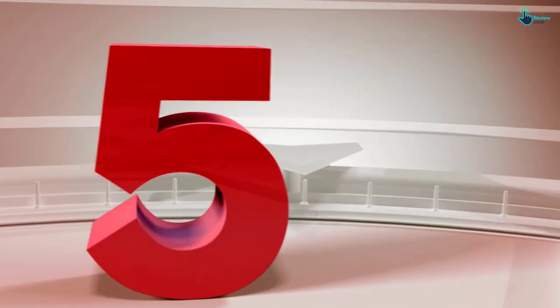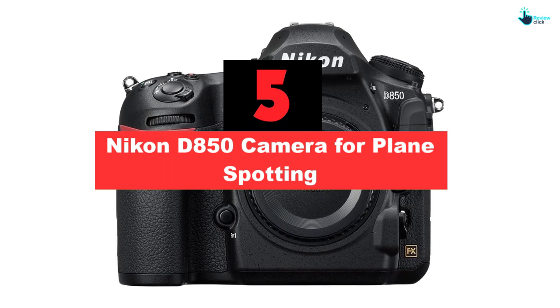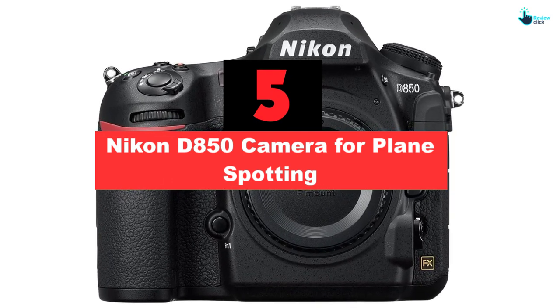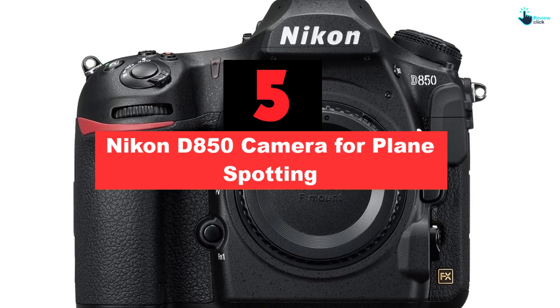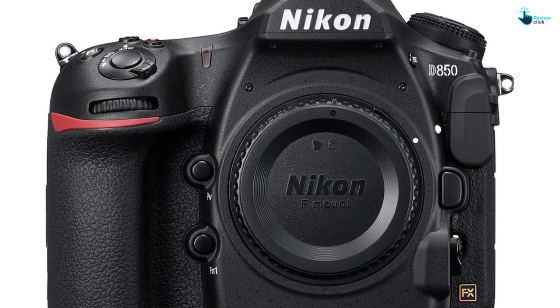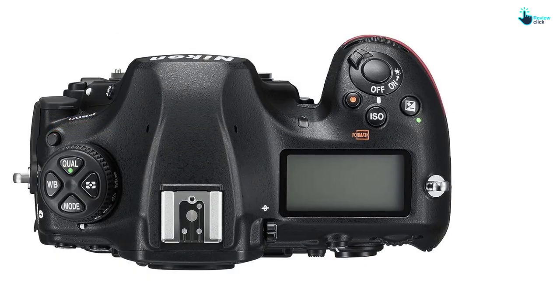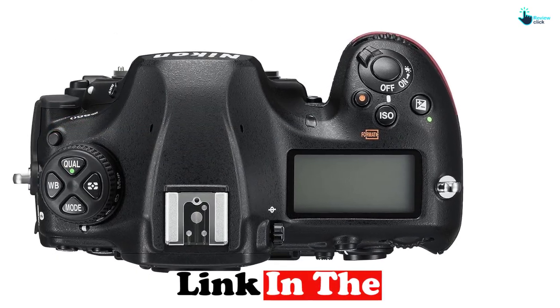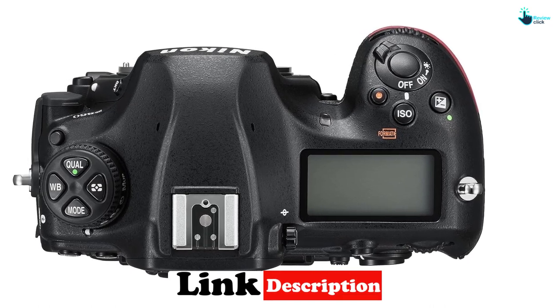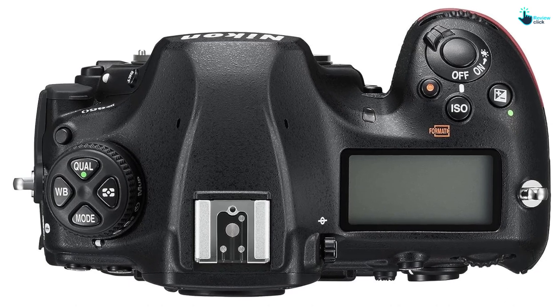Starting at number 5, we have the Nikon D850 camera for plane spotting. Nikon D850 is ideal for airplane watching. With its 45.7 megapixel resolution and wide dynamic range, you can capture crisp, detailed images of aircraft at a great distance. The full-frame BSI image sensor has no optical low-pass filter, which ensures crisp, moiré-free results.